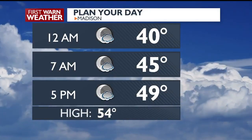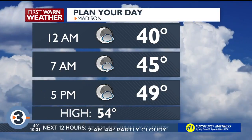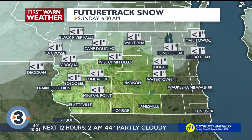Alex rejoins us now. Final check of the forecast. Yeah, all good stuff. Temperatures starting off right around 40 degrees in the morning, and then we'll warm up to the mid-40s, actually, by the time you get to work and school. We'll do 54. That's not a misprint. 54 for a high temperature on your Friday.